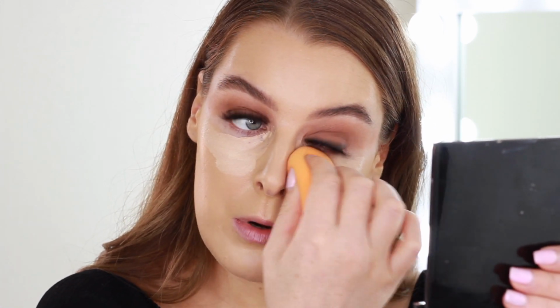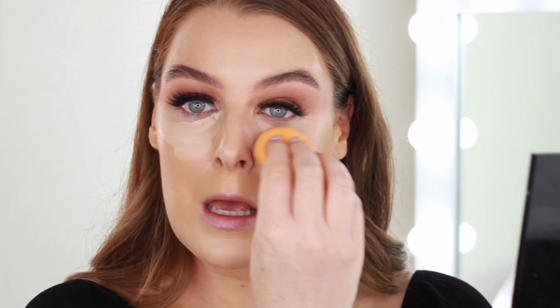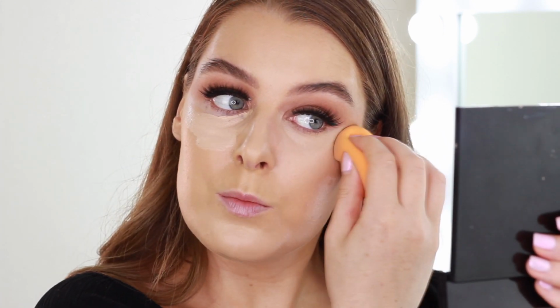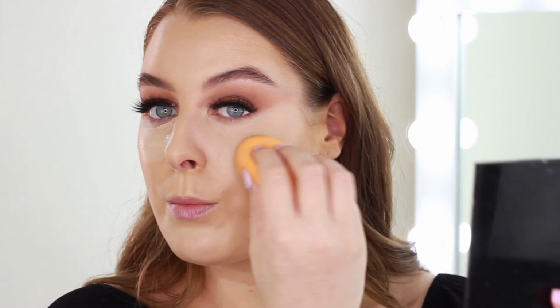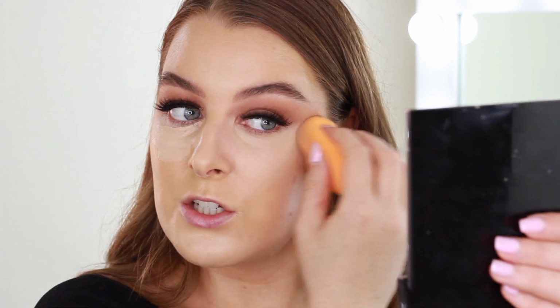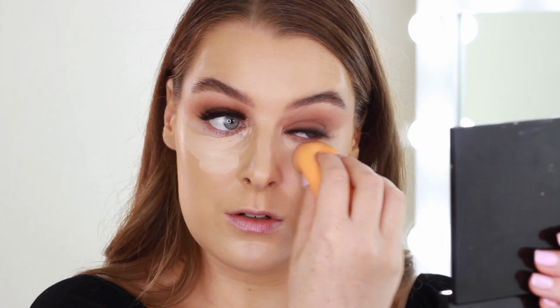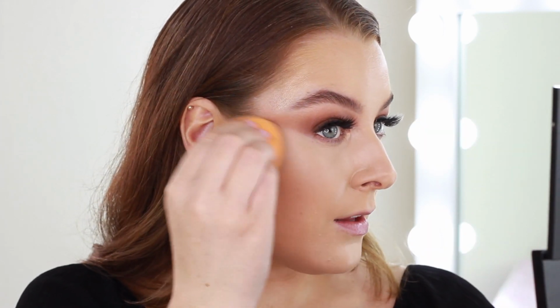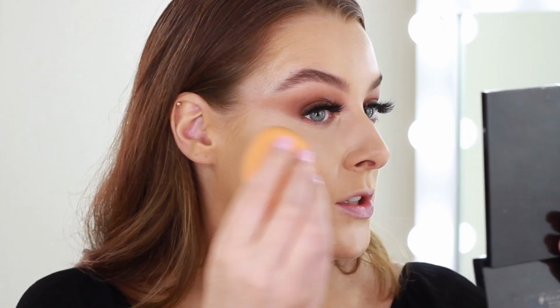So I'm just really pressing this in, getting right into the inner corner. And then any excess that's left, I'll just buff right out, right up to my temple. See how it's created a sharper line? I am going to diffuse that a little bit because I don't want it to look sharp like a winged liner. Again, it'll look a bit sharper, but then we can work on buffing that out later on.